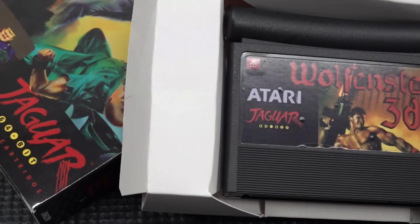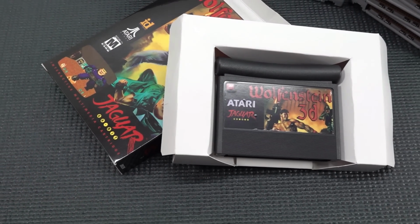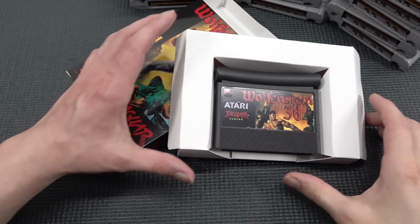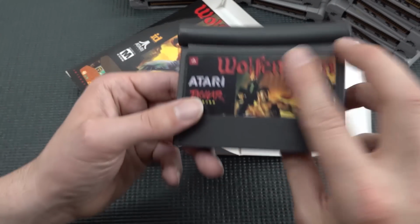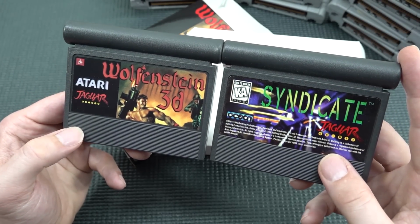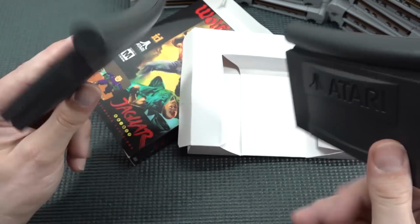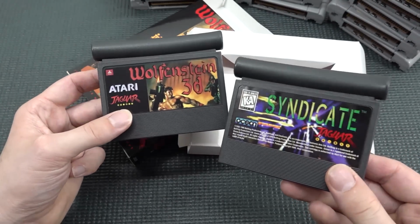Another thing I picked up some time ago is Wolfenstein 3D for the Atari Jaguar. And what is kind of interesting is that we can also find fake boxes. I think the game is original when comparing it with the original cartridge. I don't see anything weird going on, so I'm guessing the game itself is original.